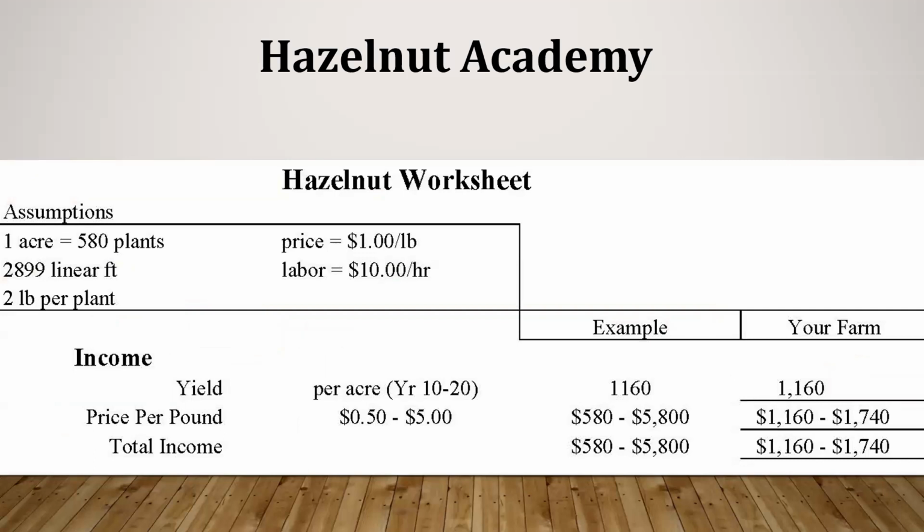Okay, so now on the income side of things, again, these are the assumptions that we used. We used an assumption of 580 plants per acre. Maybe that's a little bit low for what might be recommended, but we just don't know quite yet. We use that 2 pounds per plant as the yield. Price of $1 a pound, labor of $10 an hour. Well, you can tell that this is a somewhat dated document. You're not going to get that anywhere around here.